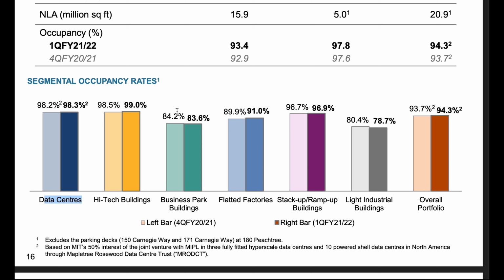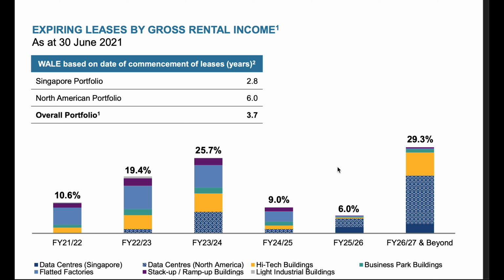Okay, Business Park 84%, Flatted Factories 91%, which is the most underperforming one. Okay, light industrial building only 78.7%. So I think fewer businesses are renting out light industrial buildings because this is just a demand and supply thing. Okay, lease expiry profile, how long is their average lease for each tenant, right?